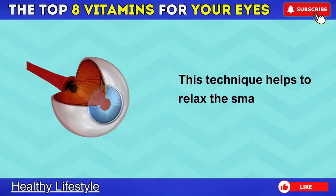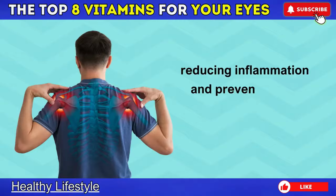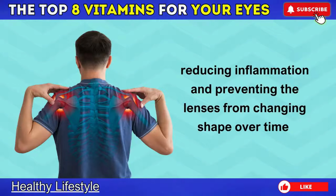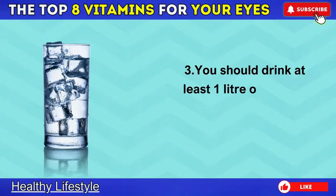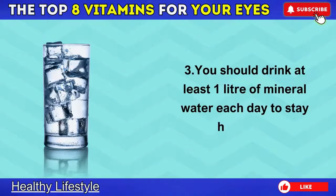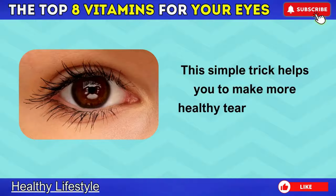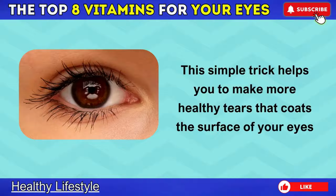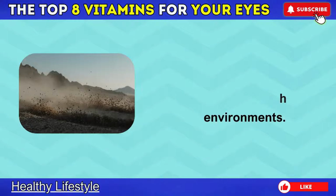This technique helps to relax the small muscles in your eyes, reducing inflammation and preventing the lenses from changing shape over time. 3. You should drink at least 1 liter of mineral water each day to stay hydrated. This simple trick helps you to make more healthy tears that coat the surface of your eyes in order to protect them from the harsh environments.